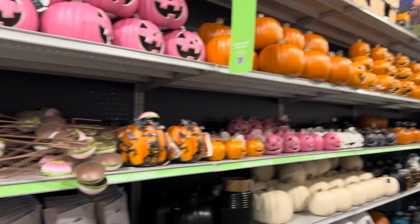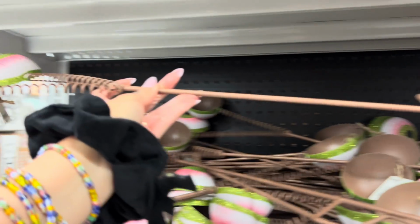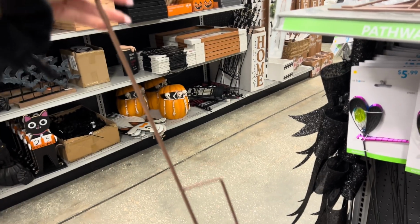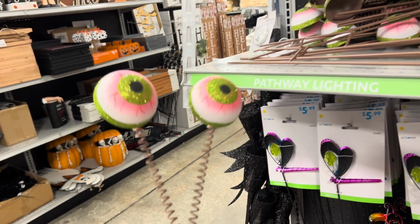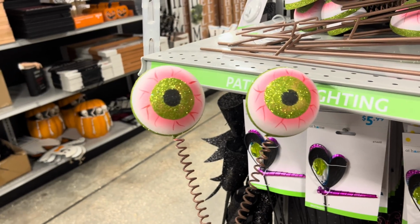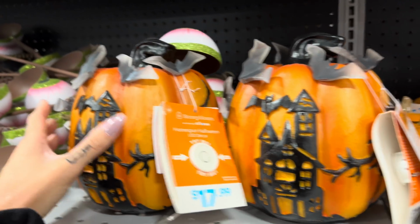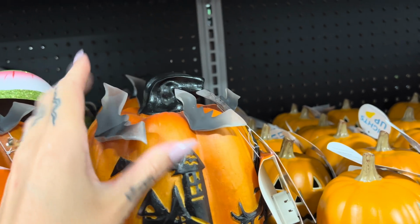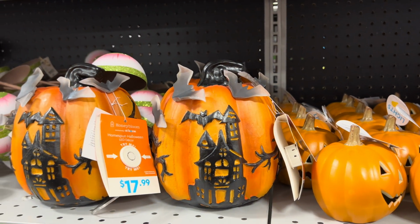Holy moly, Code Orange. First of all, these yard stakes are kind of cute. Just these two eyeballs like on springs. That's kind of hilarious. They are $7 and they really need some Visine. Here's a good one. This wooden pumpkin here that in theory lights up, but yeah, it's really cute. It has like a haunted house on there and spooky trees and these like 3D bats on top of it. Not bad, $18.